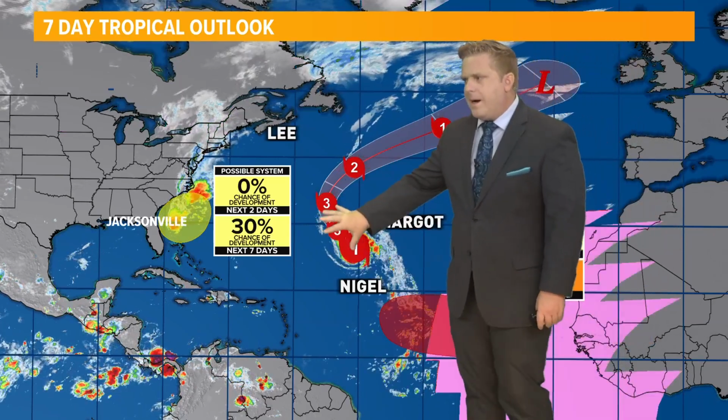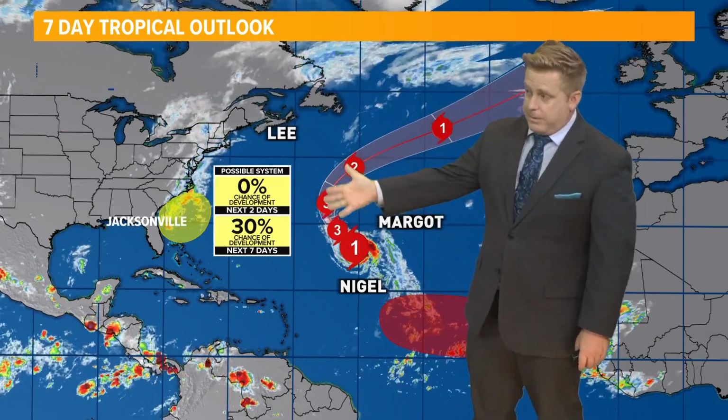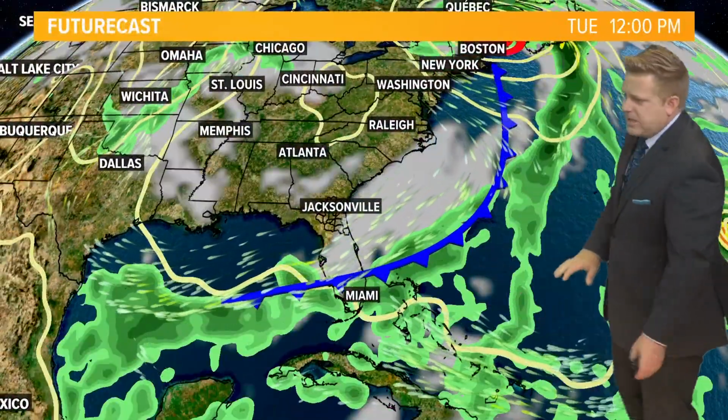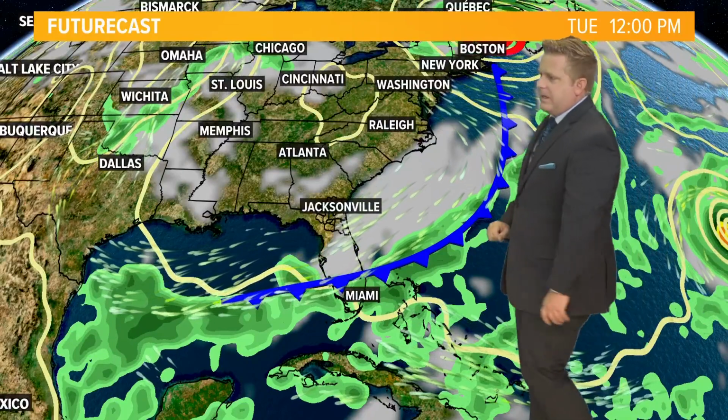We still have Margaret well towards the east. That's still kicking up those rip currents as well, and those long period swells, so something we're also continuing to watch. That's going to stay well out over the open Atlantic, though.